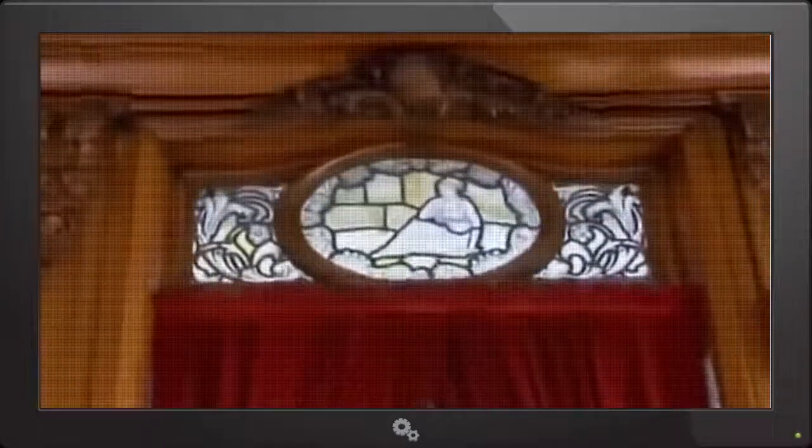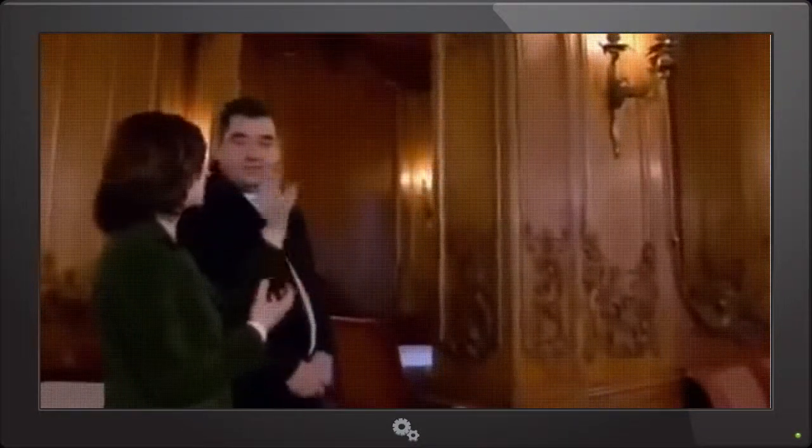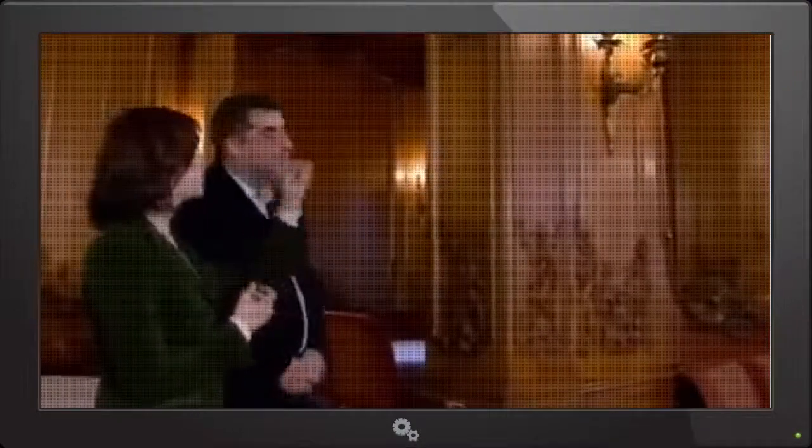Absolutely. This room, apart from being used as a first-class dining room, was also used for dancing and for music. I mean, this really demonstrates to me the level of detail that went into this room. And it's absolutely staggering when you think about the number of people that would have had to be working on a room like this to produce this level of detail.